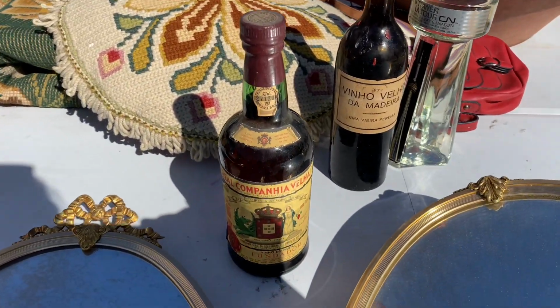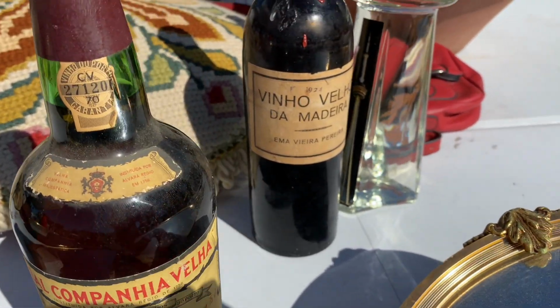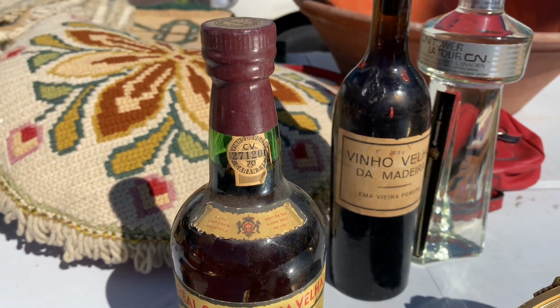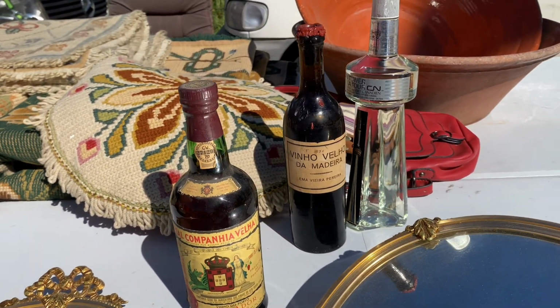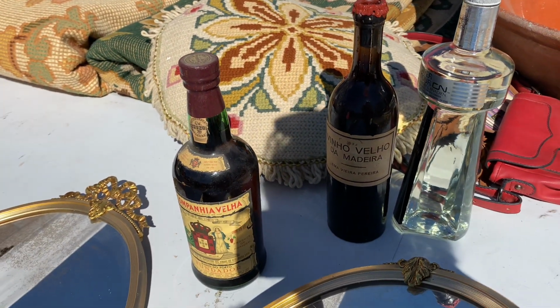I also asked about these wine bottles, and he says they are from 1924, Porto wine, no less. You can buy this lovely vintage wine at the market, and they are selling it for 70 euros.